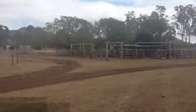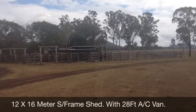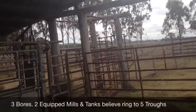Just looking at the yards here, buyers, and we will go in and have a closer look inside the yard, but just a quick look from the outside. As you can see, a really well built set of yards. They're an older set of yards, but a good solid set of yards. Just a quick look here, buyers, at the working centre of this yard.